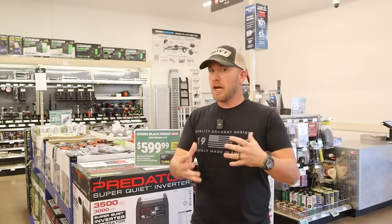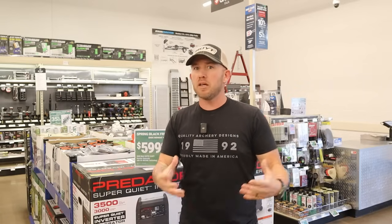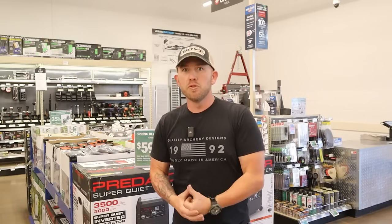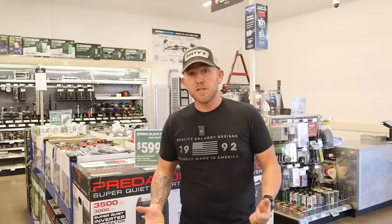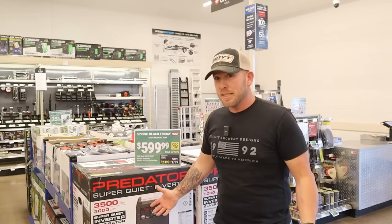A lot of people are kind of nervous to spend that much money on something that maybe they haven't used before. But the Honda version of this is like $2,400. Now, Honda makes a great product, but this is just as good.